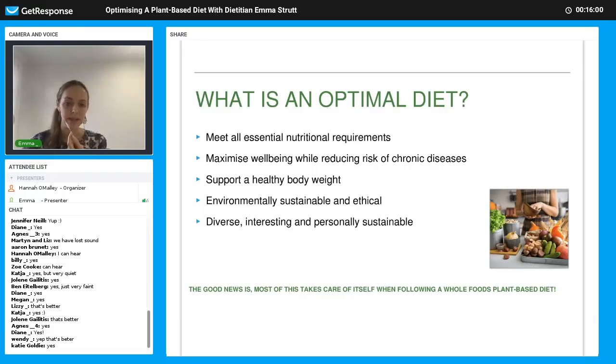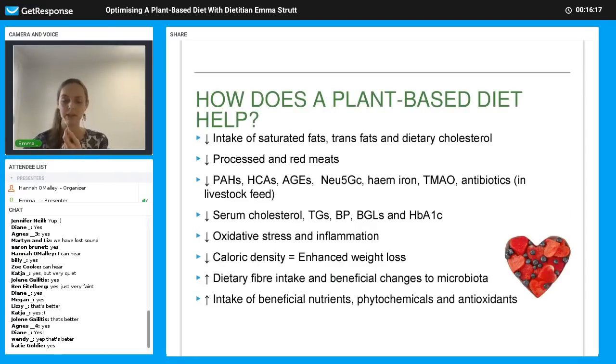And it needs to be diverse, it needs to be satisfying so it keeps a person interested, and it needs to be culturally and socially appropriate so someone can stick to this way of eating long term. And the good news is that most of this will take care of itself when you follow a whole food plant-based diet. So how does a plant-based diet help?